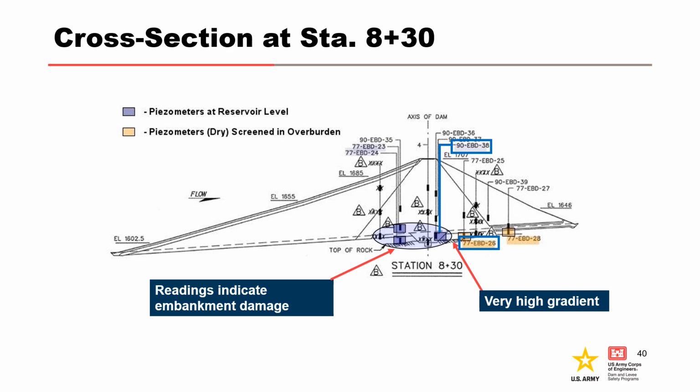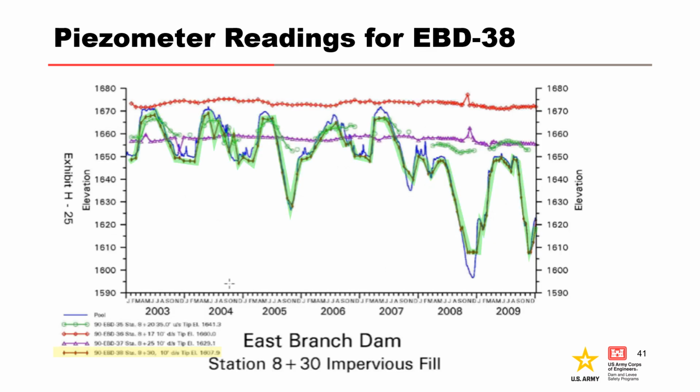This results in a very high gradient between PZs EBD-38 and EBD-26. Full pool head loss occurs over a very short distance downstream of the cutoff trench. This plot shows how the readings of EBD-38 track with pool, which is very concerning for a piezometer downstream of the dam centerline. It is showing a continuous pathway for water to flow through the foundation, and that the cutoff trench is essentially doing nothing.